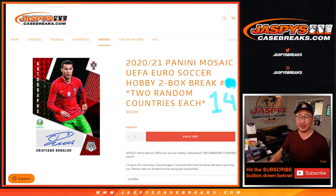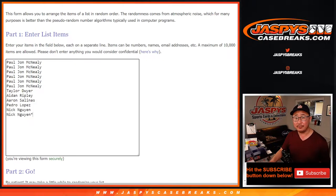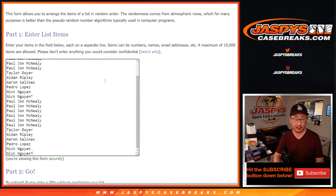Happy Saturday. Coming at you with 2020-2021 Panini Mosaic UEFA Euro Soccer. One spot gets you two teams here in random country break number 14. An all-card ship. Very big thanks to these folks here. Let's double you up. Like Sir Mix-a-Lot.